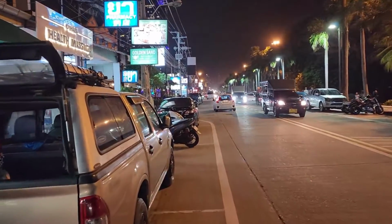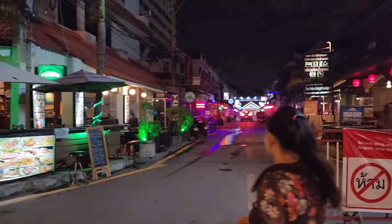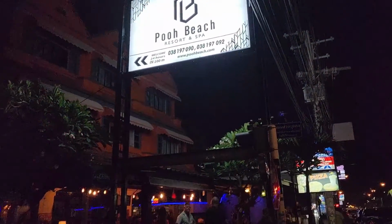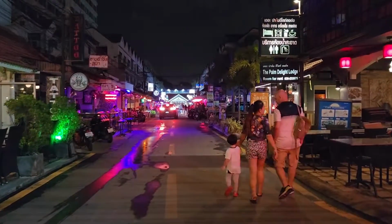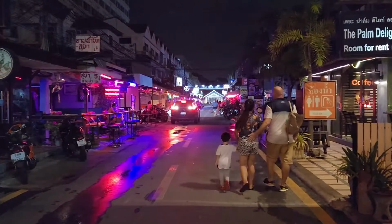Golden Sand Restaurant, barbecue and steak on the left here. And Soi 8 looks kind of cool. Nice restaurant on the corner. Bunch of bars on either side down the way. The Poo Beach Resort and Spa. Just open little places, just like the other streets. I mean, it's covered if it rains, but open air bars.